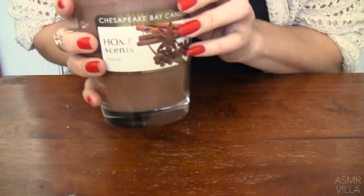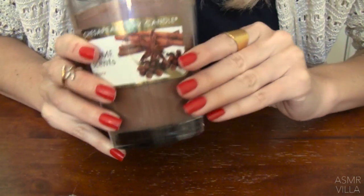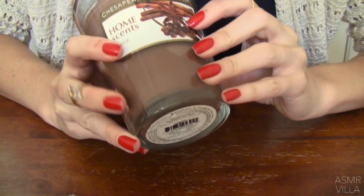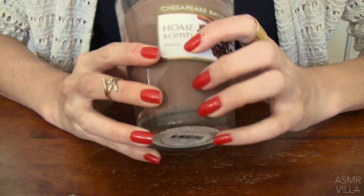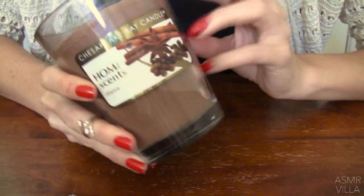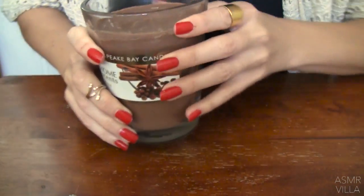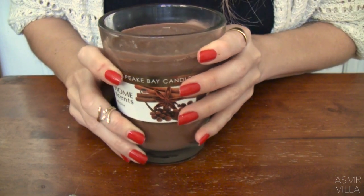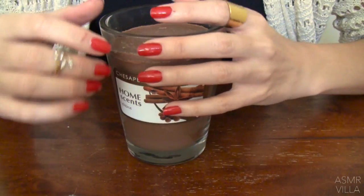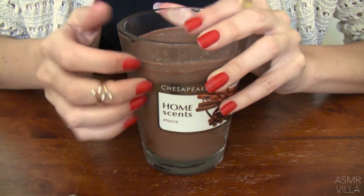I have another Christmas candle. I call it a Christmas candle because it is cinnamon and like cardamom and stuff like that. It's really allspice. Sorry if you can hear some noise in the background. Whenever you see cuts in my videos, it's because I'm cutting out the sound usually.